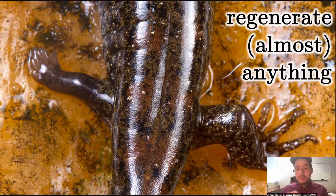If you cut off a part of their heart, they can regenerate it. They can regenerate brain tissue. They can regenerate almost any other tissue from their body in a way that seems impossible for most other animals. And we still don't exactly know how they do this. It's an active field of research. You can imagine there are many reasons we might want to know, to understand our own bodies, for example.